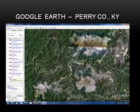I'll talk a little bit later about the economics of coal mining as it applies to local residents. Yeah. Okay, so you can see a lot on Google Earth. Excellent. So if you want to see strip mined areas, just take a tour through Central Appalachia.